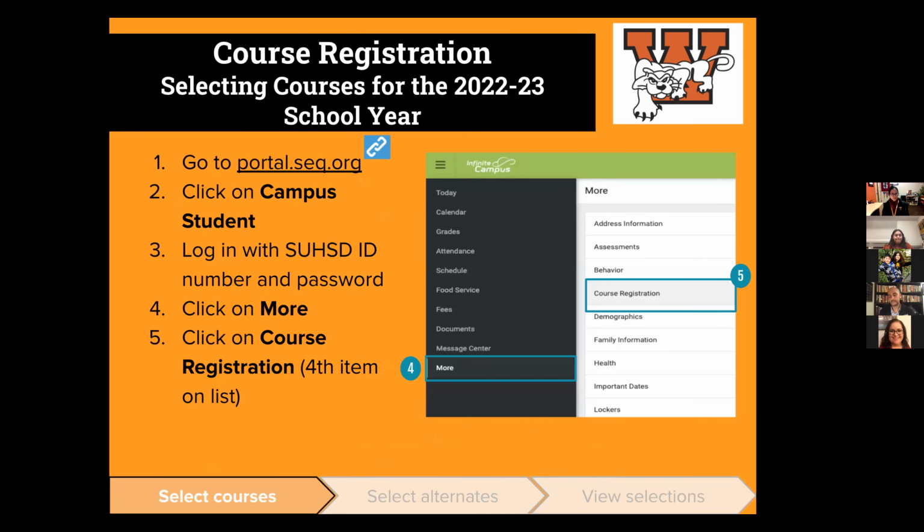And you'll also be required to verify household information. That was that last point there. All right, so we'll go through this course registration process here. So first thing to look at and to be cognizant of is you'll just go to that portal.seq.org website. There's also that link that's going to be there. You'll click on campus, as you'll see on that screenshot there. You click on campus student. Then the student would just log in with their student number and then their password, which is usually their initials and then 6-digit birthday. As you'll see on that screenshot there, you'll click on more, and then they will click on course registration, which is that 4th item on the list.